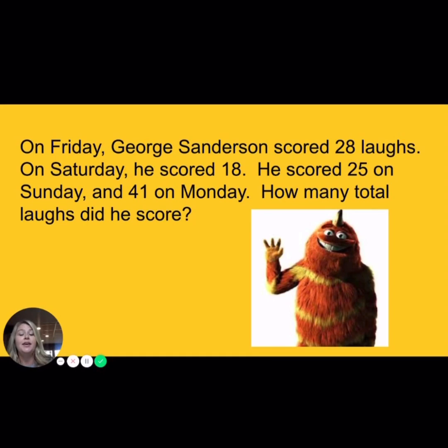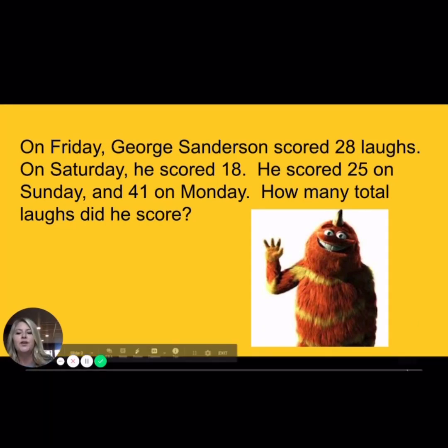On Friday, George Sanderson scored 28 laughs. On Saturday, he scored 18. He scored 25 on Sunday and 41 on Monday. How many total laughs did he score?